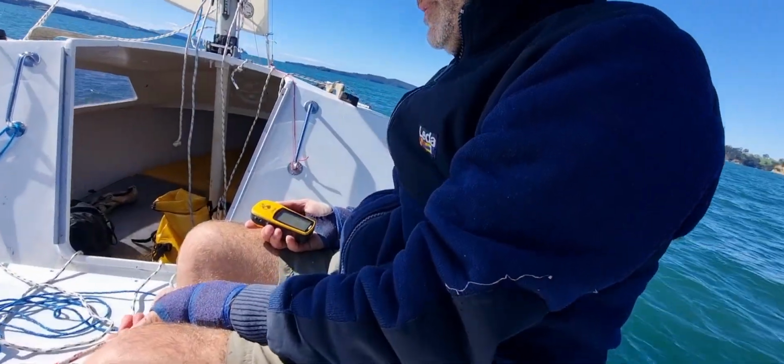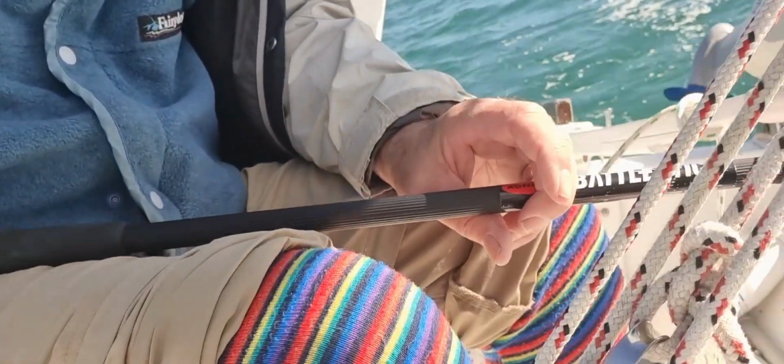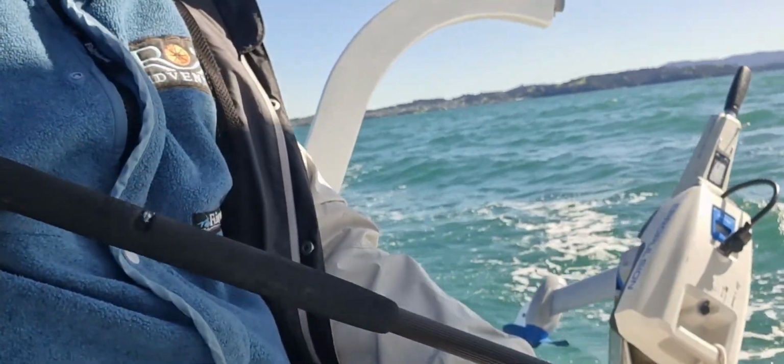I've got my little GPS. Yeah, we'll see with the GPS. Well, I'm here helming the Cherry. You can see me here with my tiller extension.